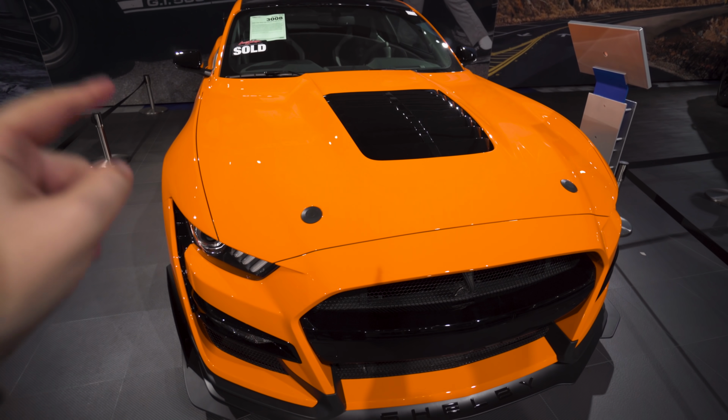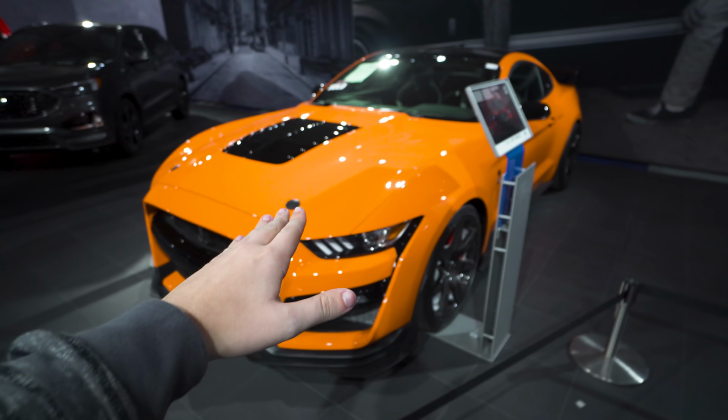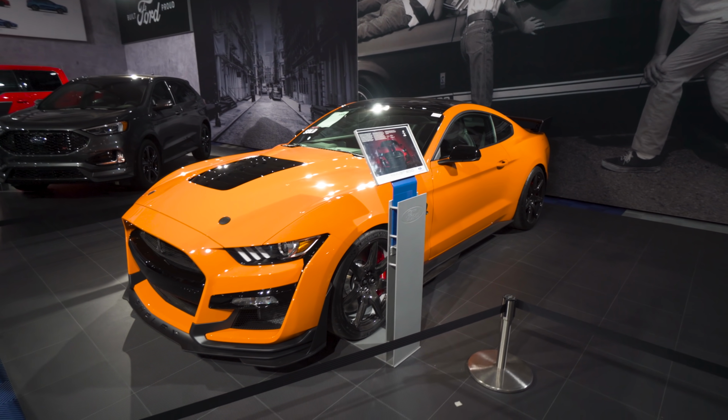Ford told me this while I was in Detroit. Those pins help with the hood lift. We should no longer see that issue with the GT500. That is a nice touch. It does remind you of like back in the 1960s with the Shelbys, the hood pins almost.